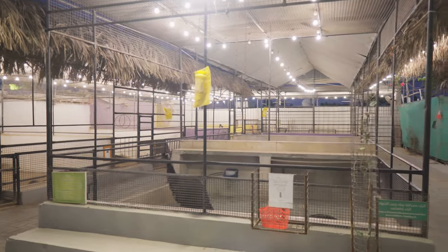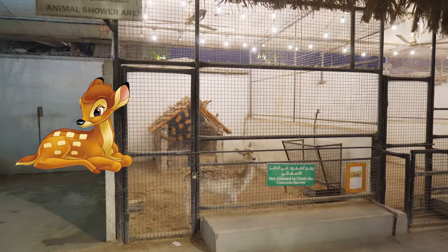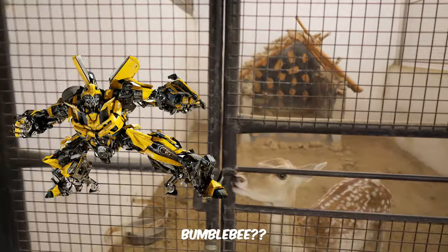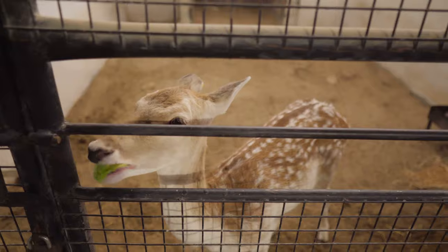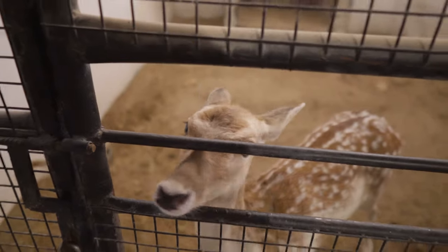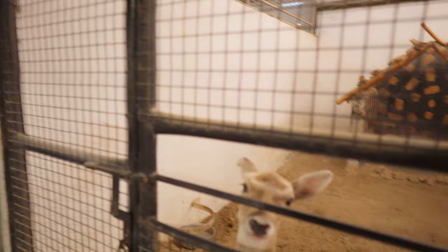Here we have another section. Oh, si Bambi. Kailan mo si Bambi? Bumblebee. Hindi. Cartoon na lumang cartoon. Hi! Ang behave naman ito. Kung mahal mo ako, hawakan mo nga. Huh? Nadali.